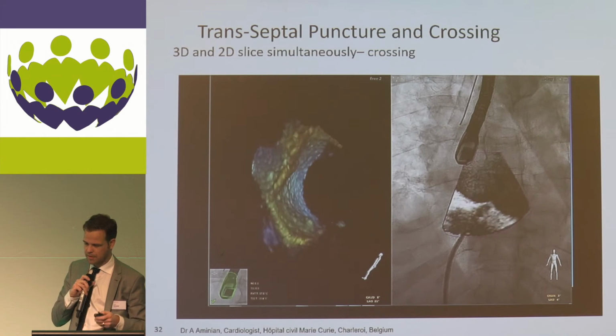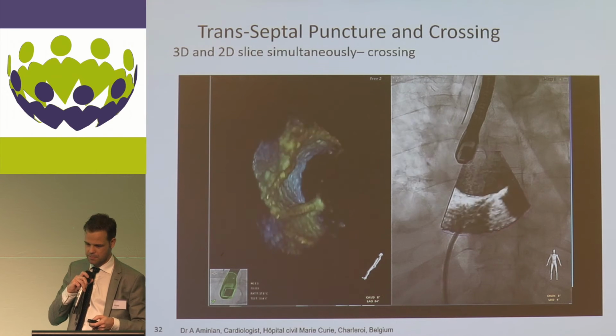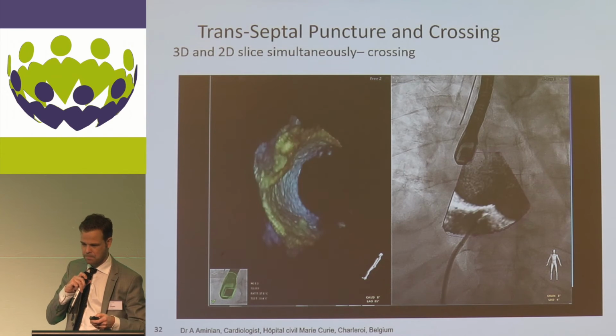This can be done with 3D, but you already saw this from the previous speaker. It was courtesy of him.